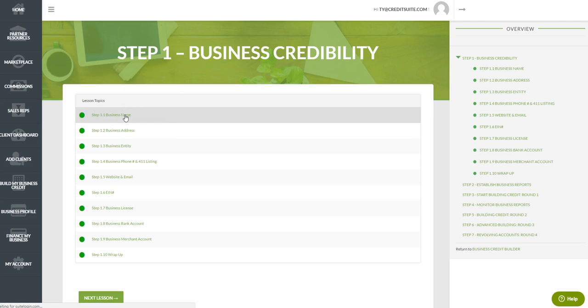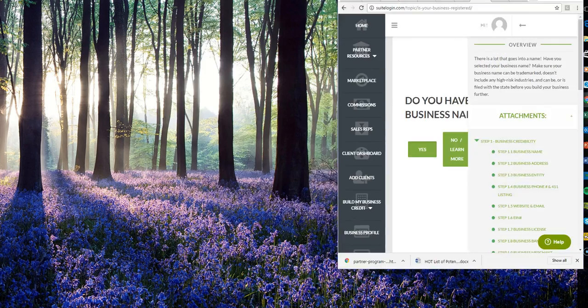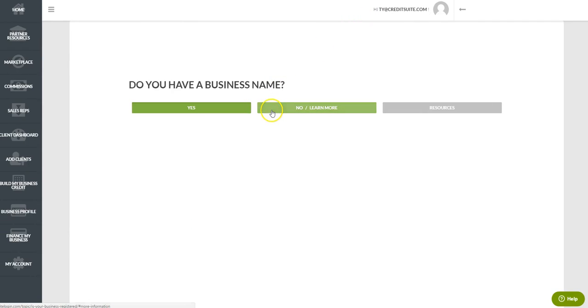So the first thing you're going to notice is that our Finance Suite is sleek and beautiful. It's also completely mobile friendly. As I condense the screen to a mobile size, you can see the screen condenses along with it. This means you can easily use it from any of your mobile devices.